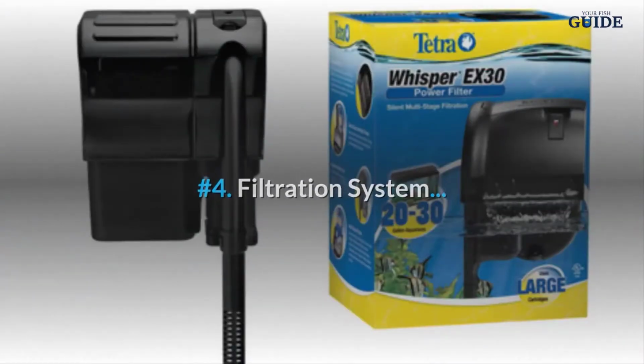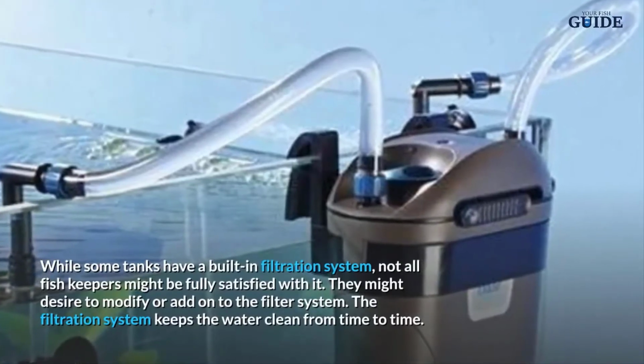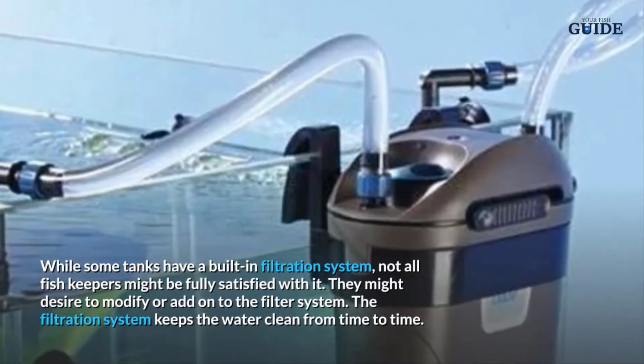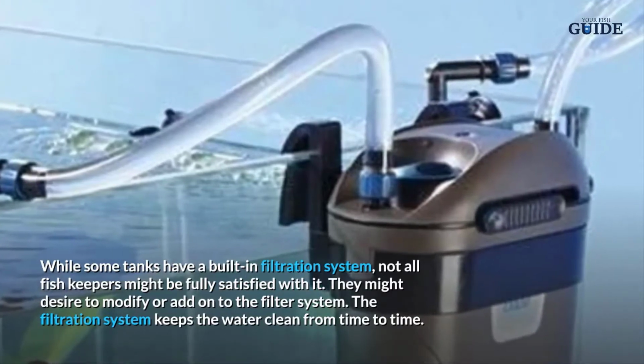Number 4. Filtration system. While some tanks have a built-in filtration system, not all fish keepers might be fully satisfied with it. They might desire to modify or add on to the filter system. The filtration system keeps the water clean from time to time.